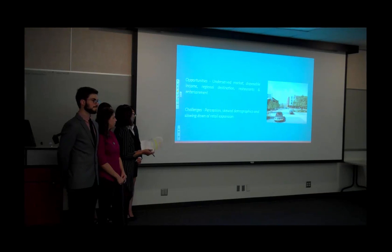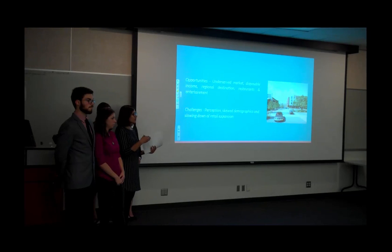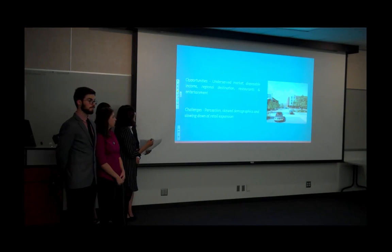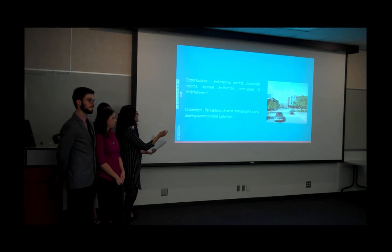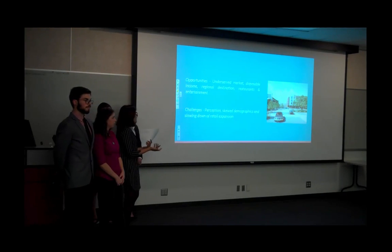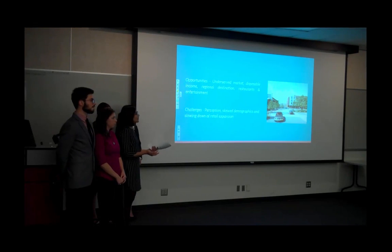The challenges faced were perception, because at this point in time, the College Station area might not really need a project like this, but they are projecting their economic growth over a period of like 20 years or 40 years. So it's very viable and feasible in that sense. It's skewed demographics, but they have worked on this challenge by having different projects like the 100 Park, which may give a residential place for the students and faculty coming from outside, which is international faculty or international students. And there is a slowing down of retail expansion because they are only taking higher-end brands like Lululemon or Anthropologie, which is not for the average student.